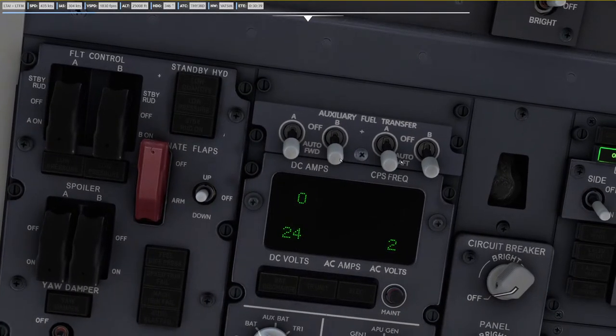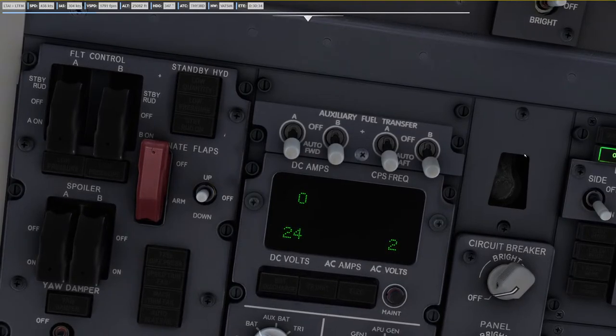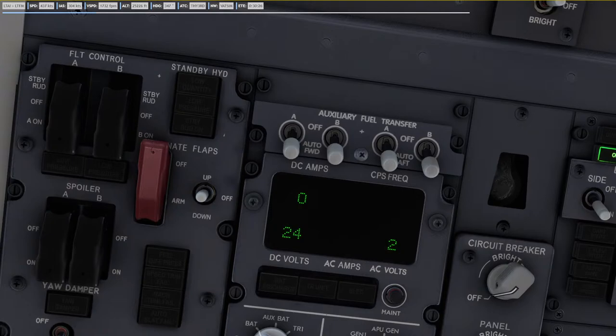So the way this thing works is that you have the auxiliary tanks in front and aft of the center tank, and it transfers the fuel using cabin pressure. So it uses air and no fuel pumps.